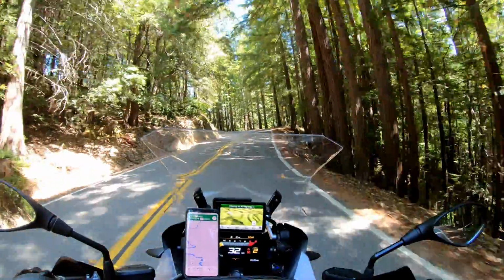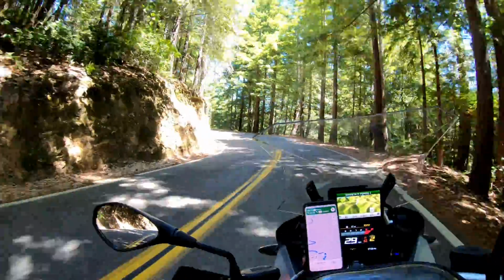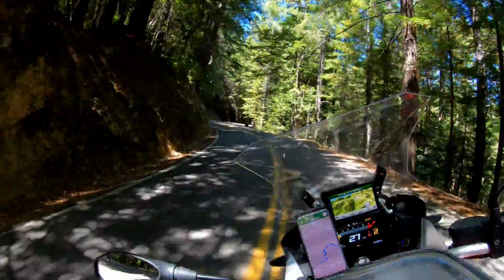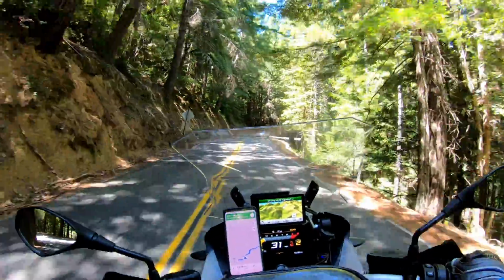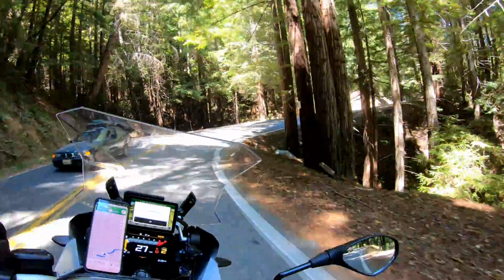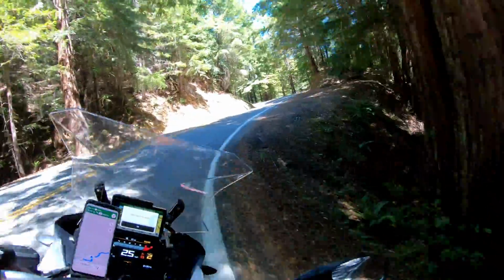This is actually the Pacific Coast Highway, Highway 1, north of Fort Bragg, heading over to connect to the 101. So just south of what they call the Lost Coast.